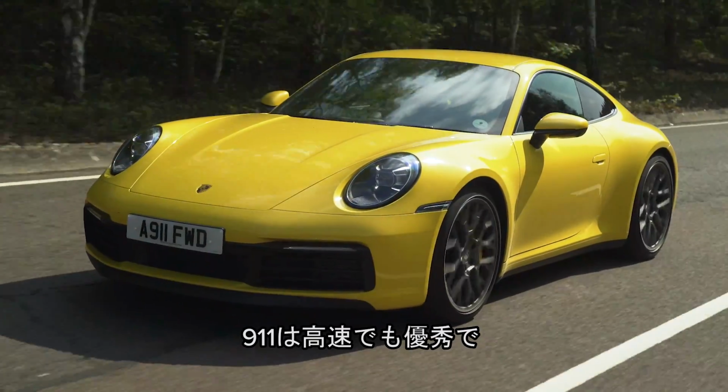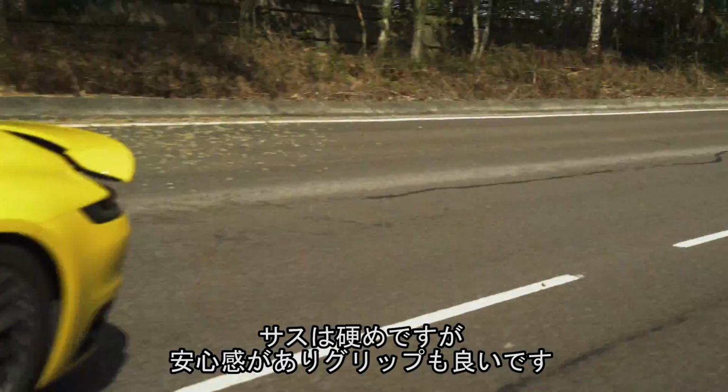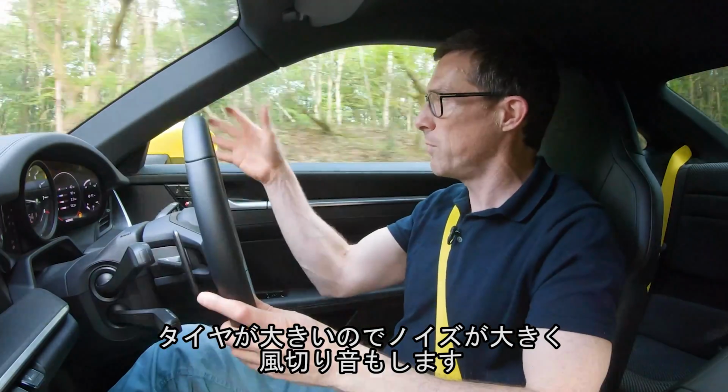Get out on the motorway and the 911 is fairly decent. The suspension still is on the firm side, but it always feels secure and it just grips the road really well when you're going quickly. What is annoying is the amount of road noise you get from those big tyres. It just gets on your nerves. A bit of wind whistle from up there as well.